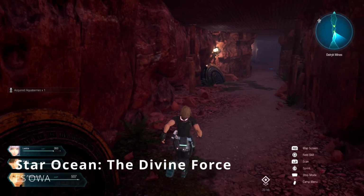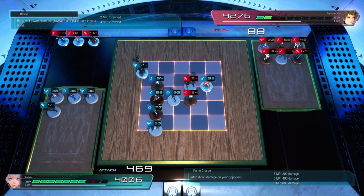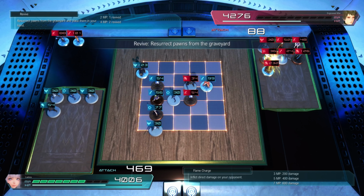The Star Ocean series has been a staple for RPG fans for nearly 3 decades. With its mix of fantasy and sci-fi, there's no shortage of creativity on offer, like the super addictive in-world game called Isoa in Star Ocean: The Divine Force.